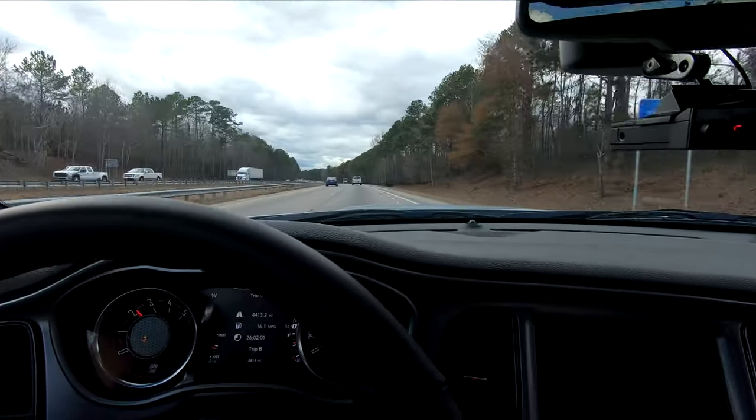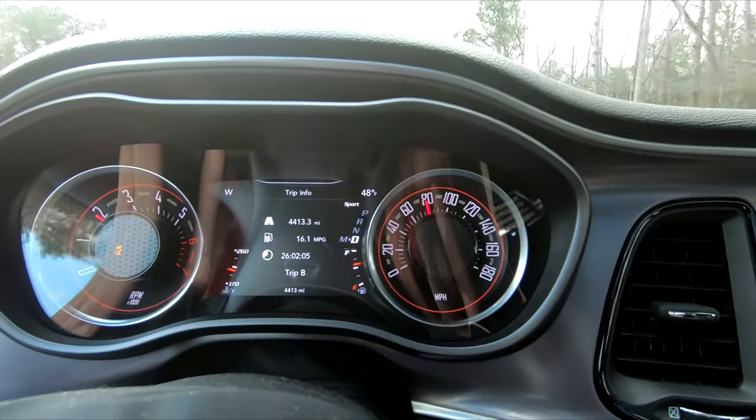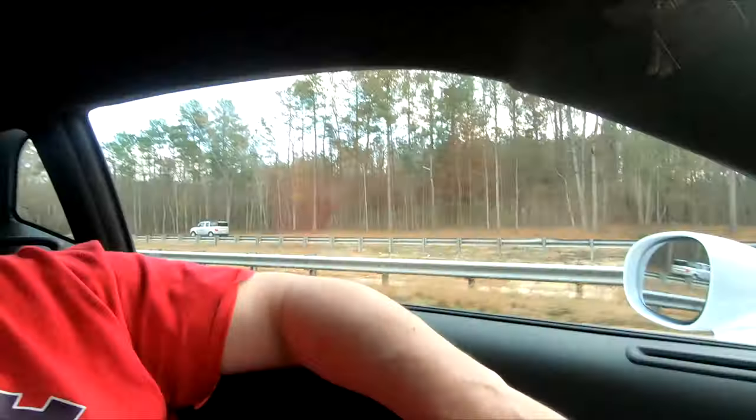Alright, so far so good. No rattle. Nice and quiet. Guess I hit the spot there. Alright, well, it's about as fast as I go. Gotta build up that window weather stripping.